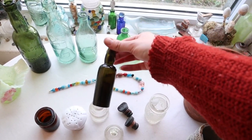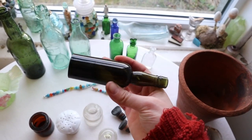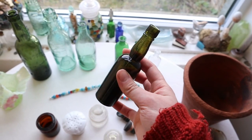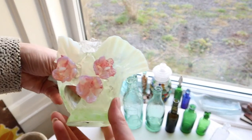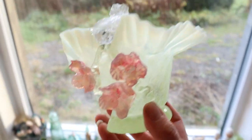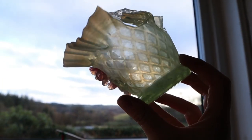This is a little miniature... I love it. I know, I love these bottles. We've got a few, but it's a little miniature whiskey bottle. Oh, and this amazing glass basket that Mum found. It is incredible. And it's all broken, but it's still beautiful.